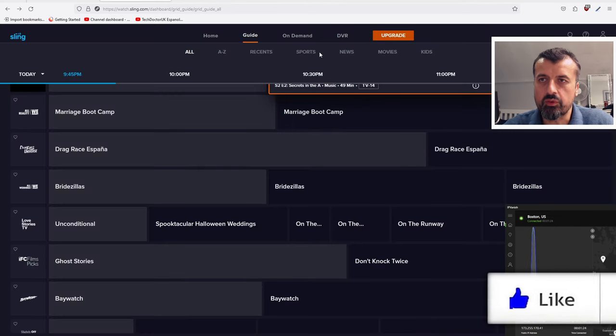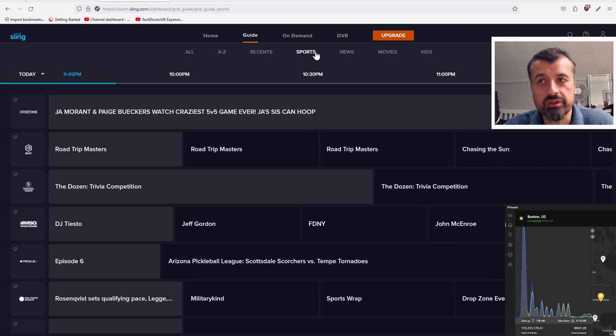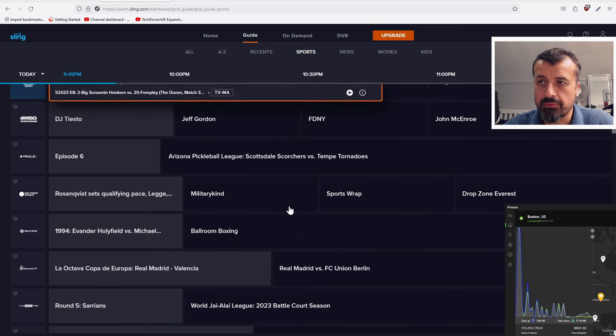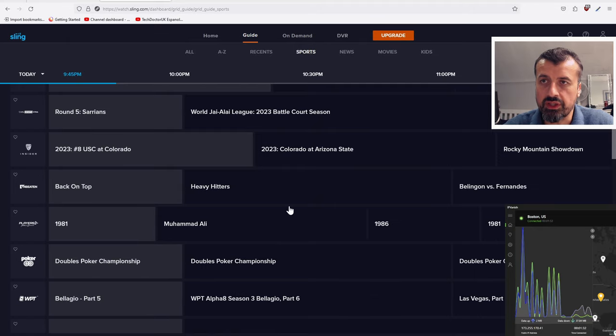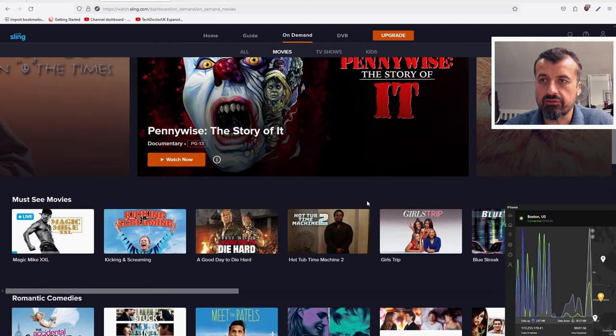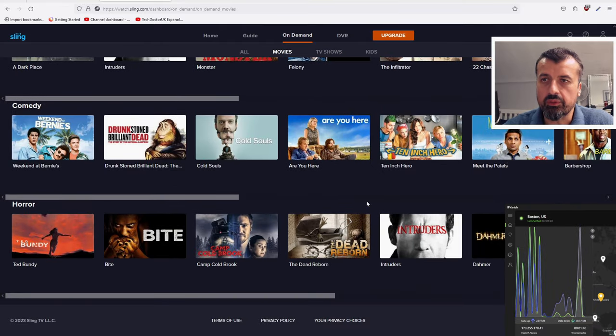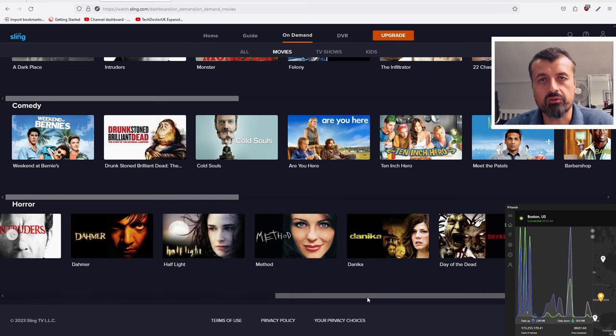If I'm interested in sports, I can click on that. This will then filter out the content and show me the sports channels only. And lots of different sports channels in here. If I go to on demand, here we just have a massive library of movies that we can enjoy on any device with a browser without requiring any kind of sign up.